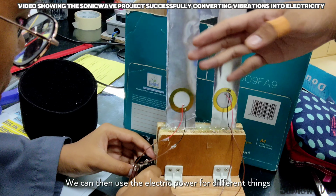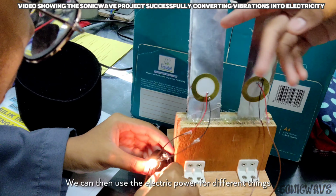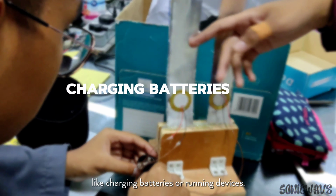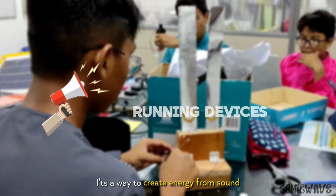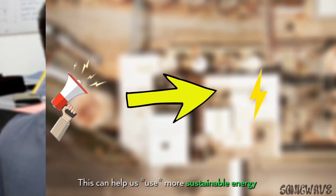We can then use this electric power for different things, like charging batteries or running devices. It's a way to create energy from sound, which is pretty cool. This can help us get more sustainable energy and not rely as much on regular power sources.